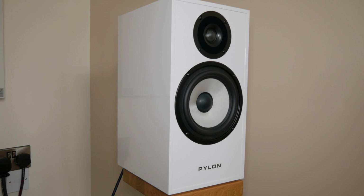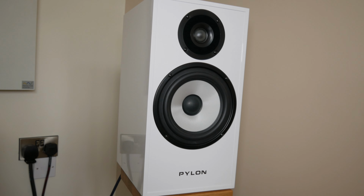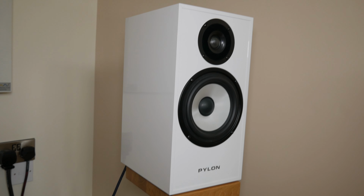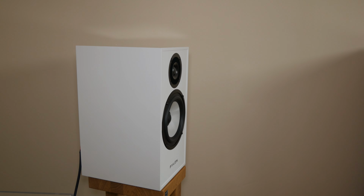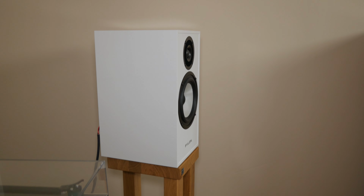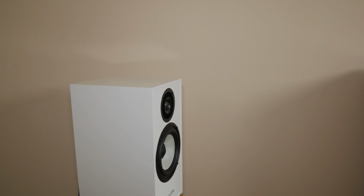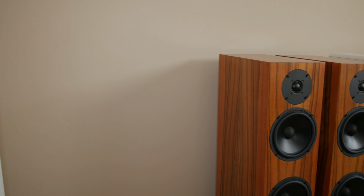Really good fit and finish on Pylon Audio loudspeakers. There they are, as I say, on the HiFi Racks Limited speaker stands. Moving along, we've got more Pylon Audio loudspeakers which you can come and enjoy.